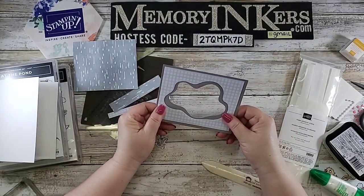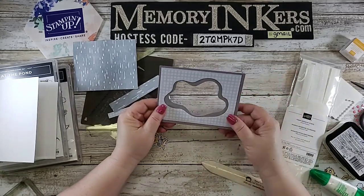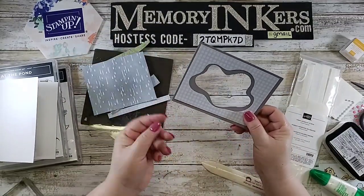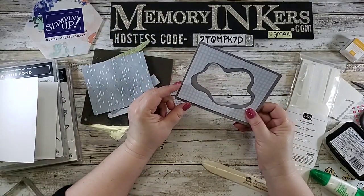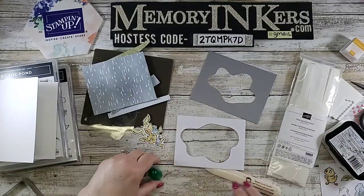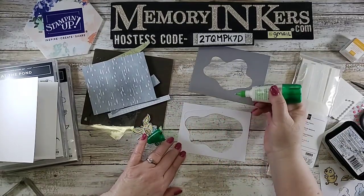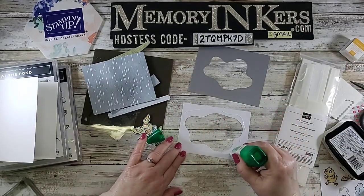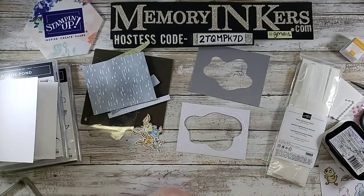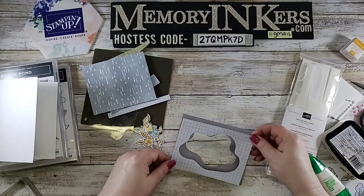So I'm going to start by putting these two pieces together. Again, they were trimmed. Trimming is up to you, okay? This piece, I know, I just trimmed it so that it would fit behind. Pretty sure this piece I trimmed down to 4 by 5 1/4. So I am going to take this, whoops, and then I'm going to put it on top of the gray.